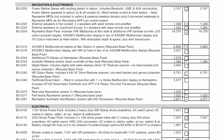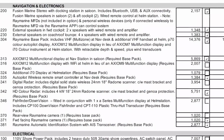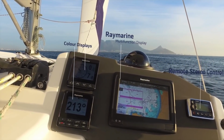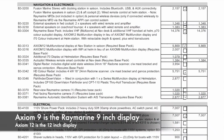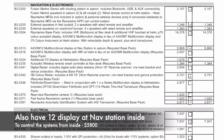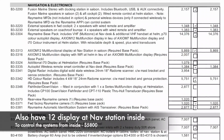Okay, then we go into navigation electronics, and pretty much the whole of this list is ticked. We have the marine stereo, we have external speakers up on the roof and in the front cockpit, and then we also obviously have the Raymarine base pack with all the systems, the digital display, the VHF, the Axiom 9. We've also upgraded to the 12-inch display, which makes the visibility of the display much easier.